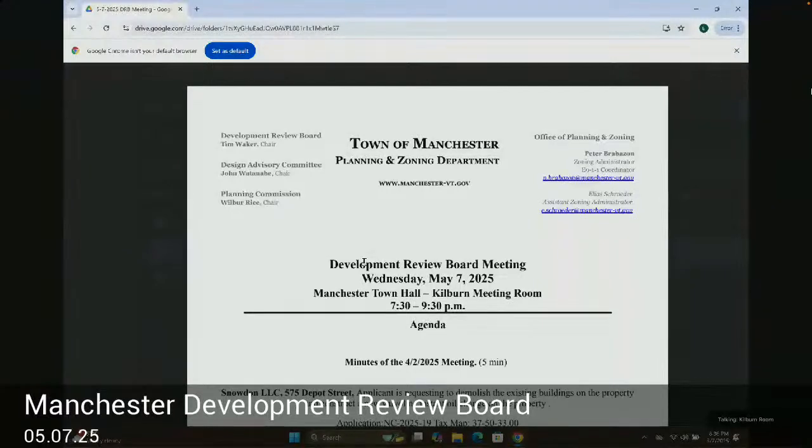So this is a Manchester bylaw. Under no circumstances may a zoning administrator approve a development that results in a substantial impact under any of the standards set forth in the bylaws, or approve an amendment that has the effect of substantially altering the findings of fact of the most recent approval, pursuant to Code 4464C.